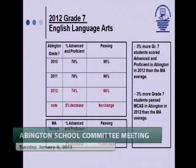Good evening. My name's Dr. Elizabeth Gonsalves, and I'm the chair of the English department at the high school, and I'm here to present to you the MCAS results for English Language Arts in grades 7, 8, and 10. I'd like to start with grade 7. These are our current 8th graders.